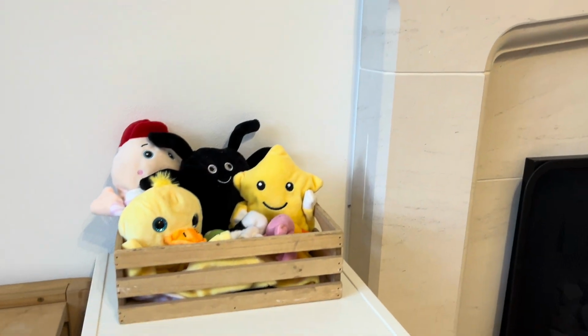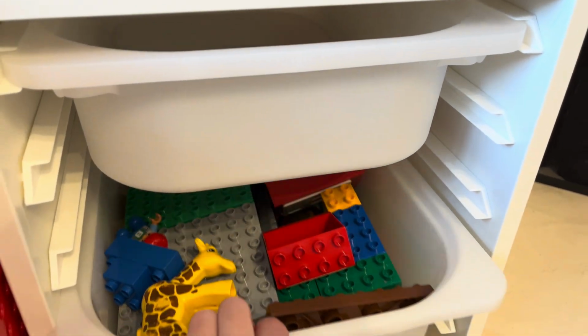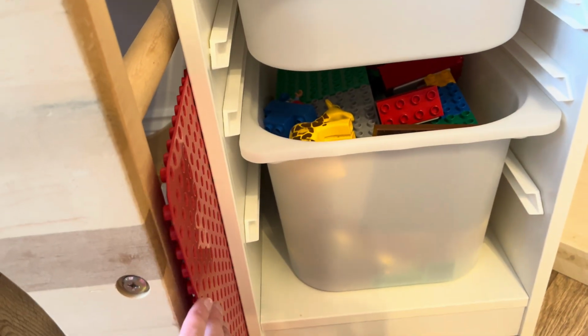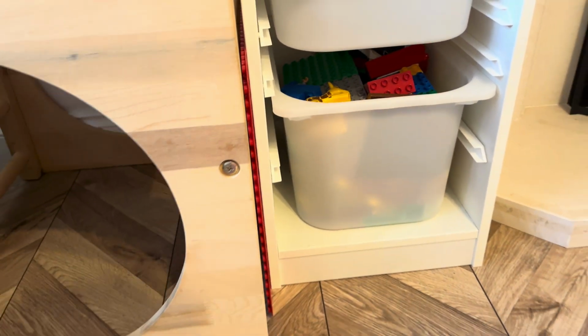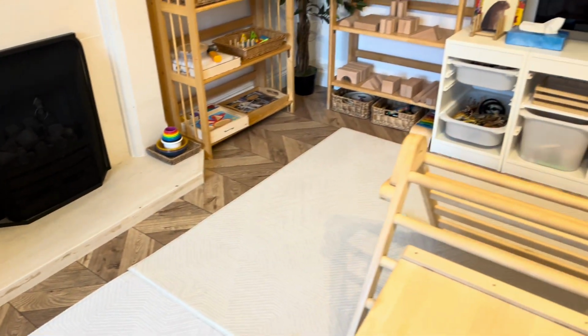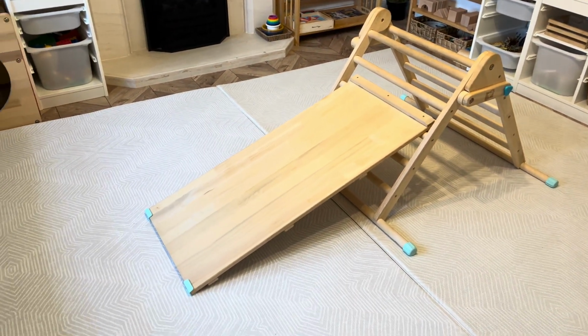And then over this side of the room is a space that I haven't quite finished yet, but we've got Duplo in the bottom here, and then on the top of the unit there are puppets for nursery rhyme and storytelling. The cube actually goes with the Pikler and the ramp, but we just haven't got it out at the moment. And then we've got our two big Tots and Tumble mats right in the middle of the room.